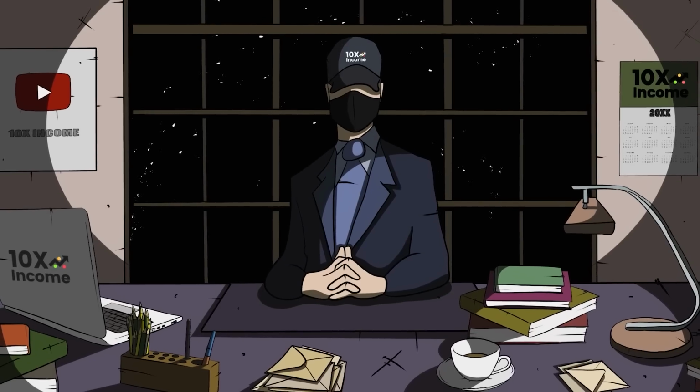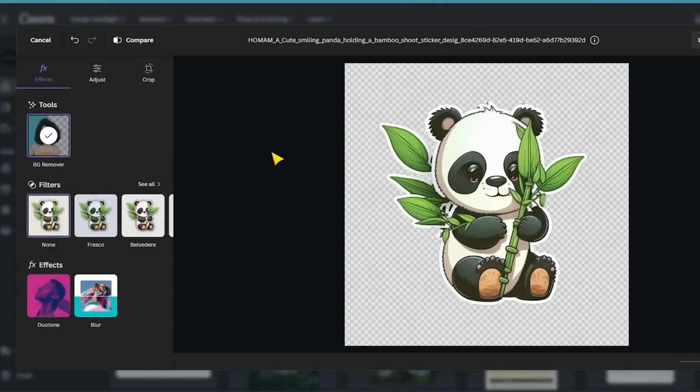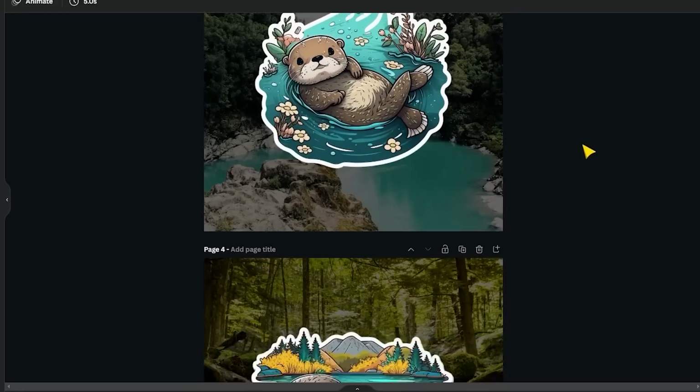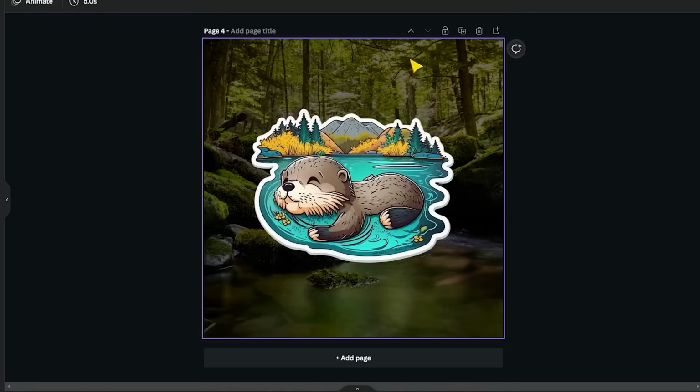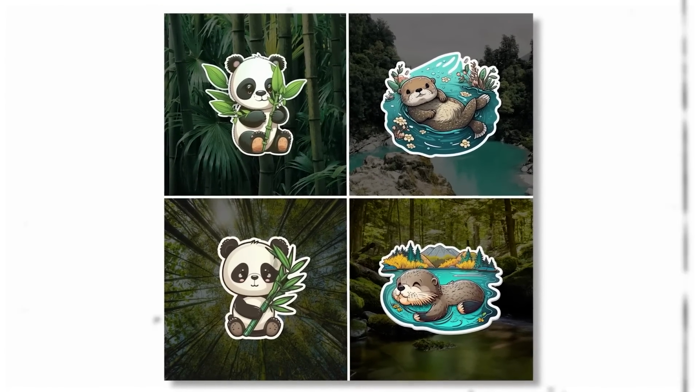Then you'll need to get rid of the background to sell it as a PNG file. I personally like to use Canva, but you're free to use any other tool you like. Then you can design simple mock-ups showing the sticker in a cool way. And after that, you'll have beautifully designed stickers that can be sold on Etsy or any other platform.